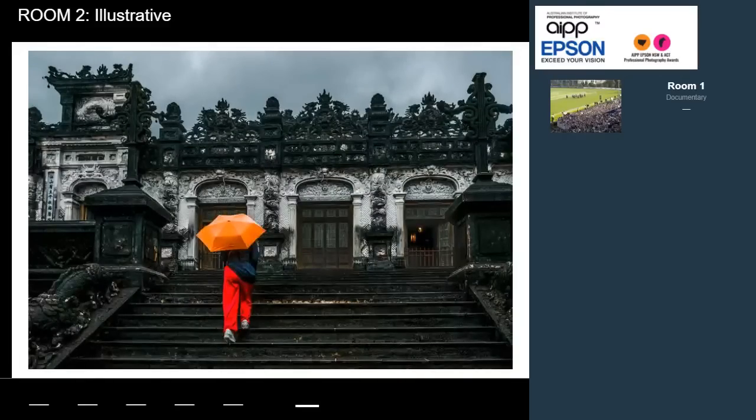There's a caption for this photo. A brightly attired woman approaches the tomb of Khai Dinh, 12th Emperor of Vietnam's Nguyen dynasty, bringing a sharp burst of colour to the decaying surroundings. From a personal project documenting the cultural aspects of Vietnam's transition from proud ancient kingdom to its own distinct fusion of capitalism and Marxist communism.